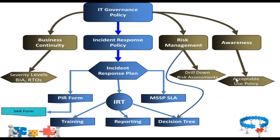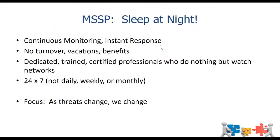We end up developing funky diagrams like this to help our clients' management understand how their incident response program fits into the bigger picture. I don't know if you remember, but at the beginning of this webinar, I said that incident response was the intersection of risk management, awareness, and disaster recovery, I think is what I said. But this diagram kind of helps to illustrate that.